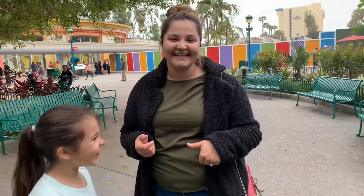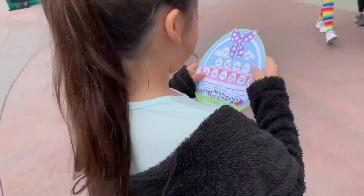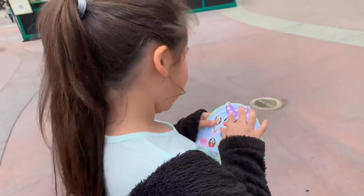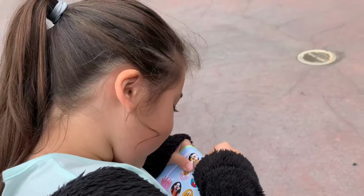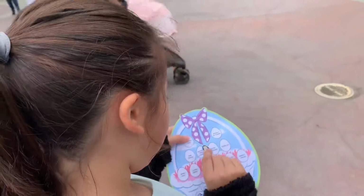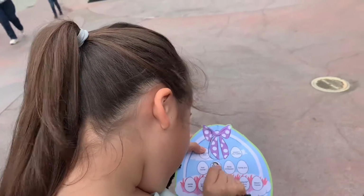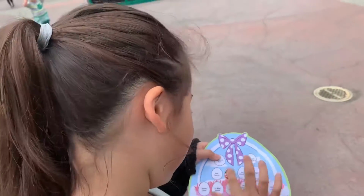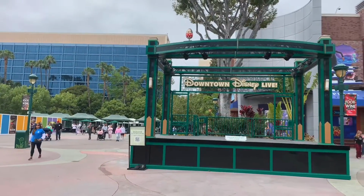She's excited. I already found one. So you gotta take the sticker off. That's what I'm trying to do. And we're gonna put it right. Now point where it's at. It's right there. There it is.